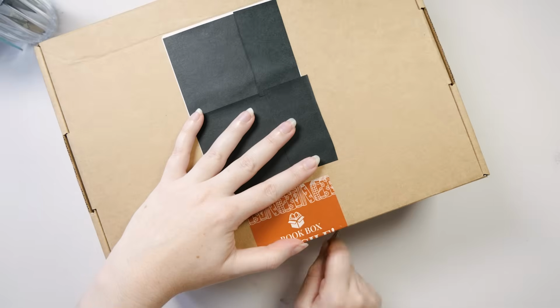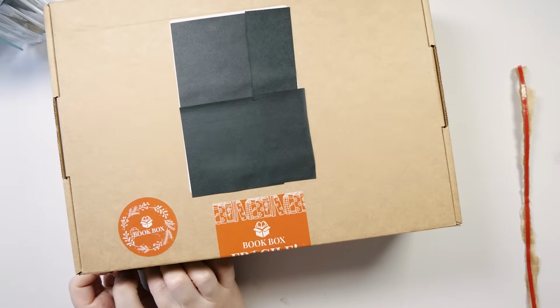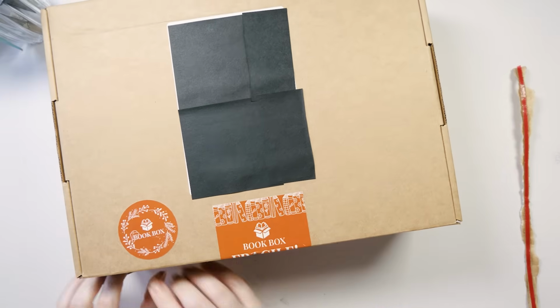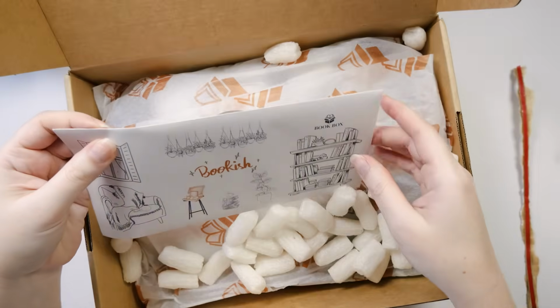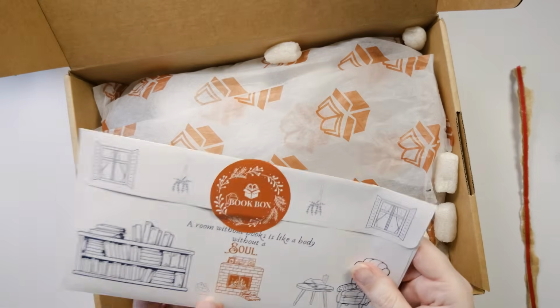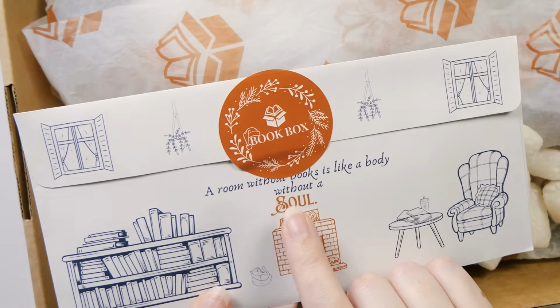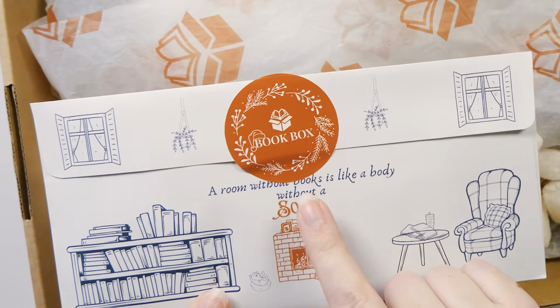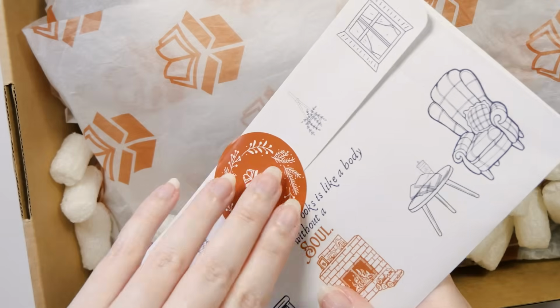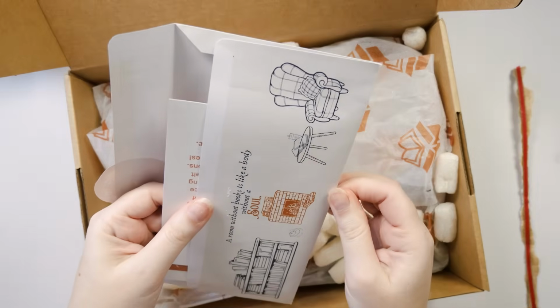I appreciate that the box is very easy to open. It's got a very obvious spot. Sometimes stationery boxes I've tried don't have that. Okay, ooh, that's printed. For a second I thought that was hand lettered. A room without books is like a body without... Hey, that's the font that I use. Wait, this combo. Someone's using the same Canva templates as me. That's hilarious. Okay, what have we got in here?